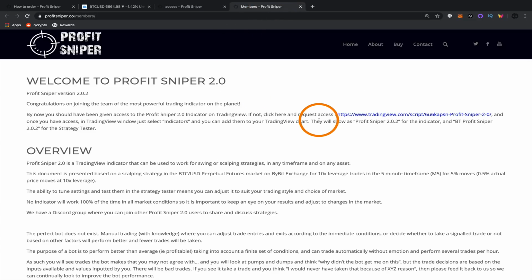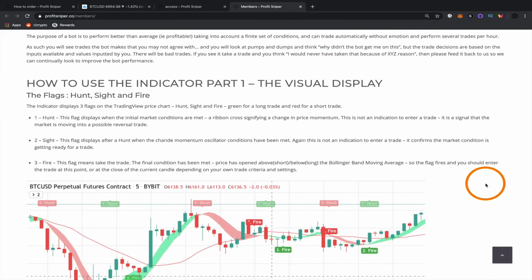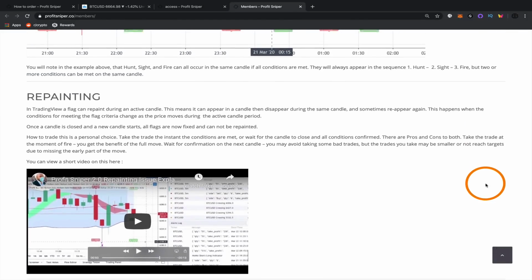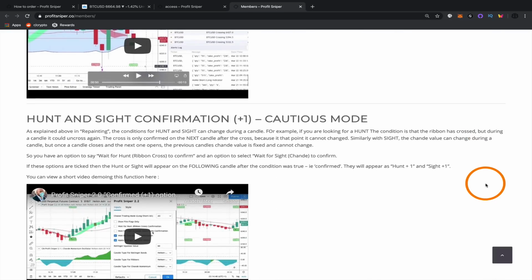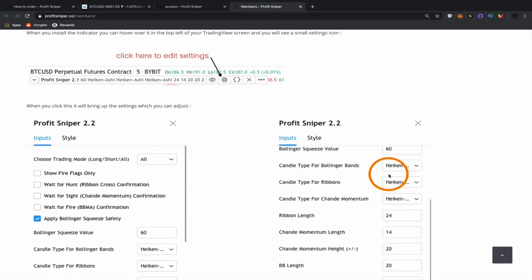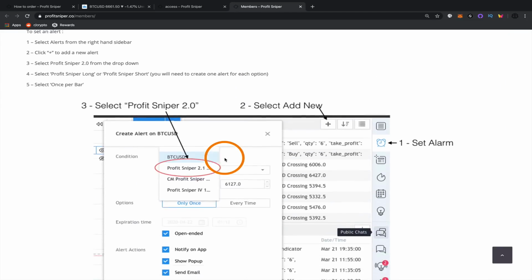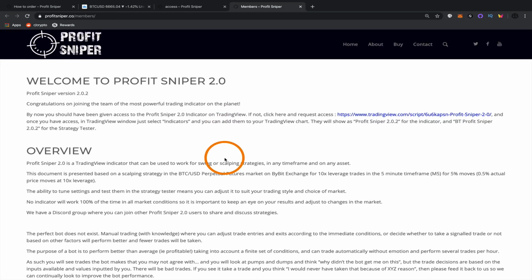Once you have gone through the process and bought Profit Sniper, here is a page you're going to get access to that's going to show you exactly how it all works. It's going to explain the visual display and different little things that come up, such as repainting, which we'll talk about in the demonstration. It's going to show you exactly how the back end of the script is set up, in terms of each indicator that goes into creating the output that is the visual display. But I'm not going to show you any of that today, because I really want to drive home how simple this indicator is.